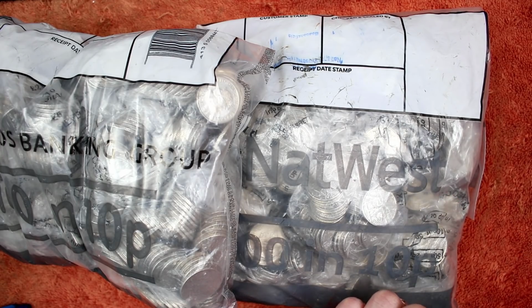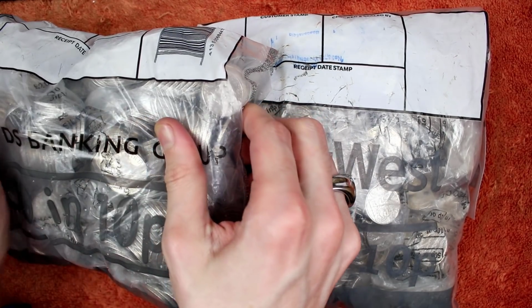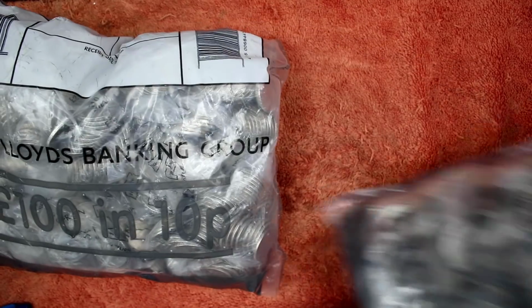In fact, we've got bags again today, which is kind of interesting. We normally get sealed bags. I've got one bagged up from a NatWest and one bagged up from a Lloyds Banking Group branch. So it's bank versus bank, NatWest versus Lloyds Bank. What's going to be luckiest? Who knows?